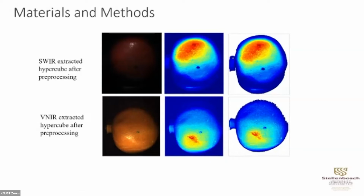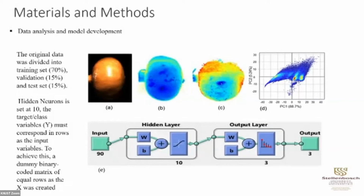Now in MATLAB, the spectral data that was exported was divided into a training set, a validation set, and a test set. Then the input was placed as indicated in the figure: 90 samples of data from each of the three different groups were put in the input. Then the number of hidden neurons was set at 10. And then for the output, a dummy matrix of three dimensions was built to classify these groups as targets into three different outputs.